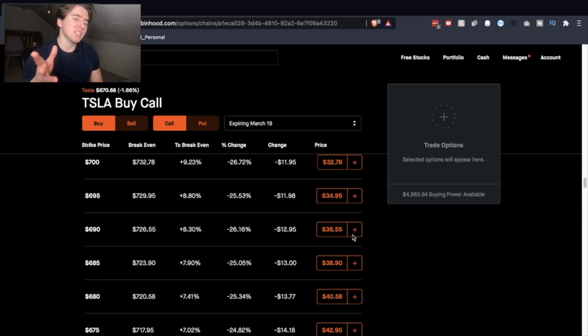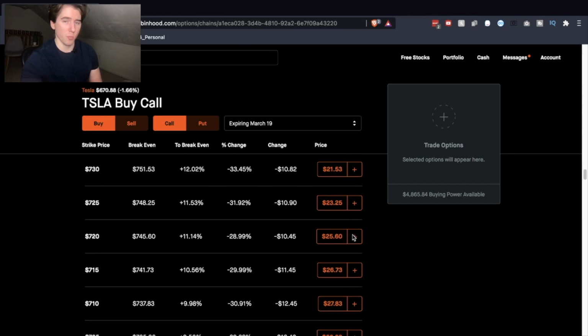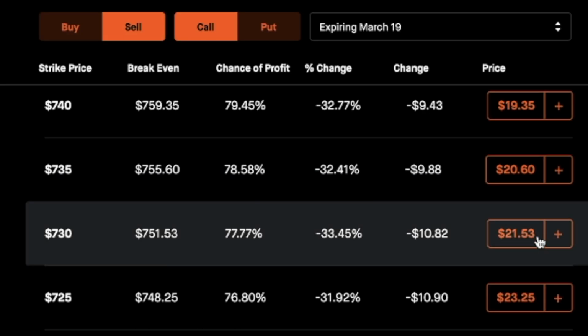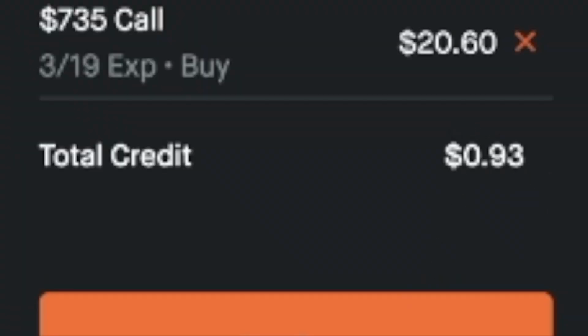We're going to use Tesla here as an example again, just for simplicity's sake. Our assumption earlier for our put debit spread was that Tesla would be below $730, and we were paying to buy these options. But with a credit spread, we're going to get paid to open these. So we're going to sell to open the $730 call option. We're going to buy to open the $735 call option, and for this we're going to receive $93 of credit.